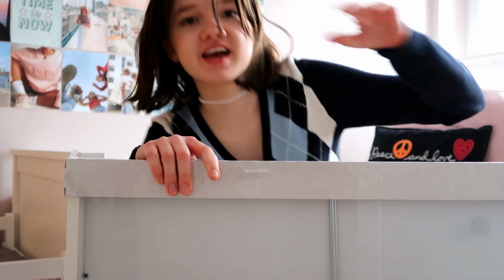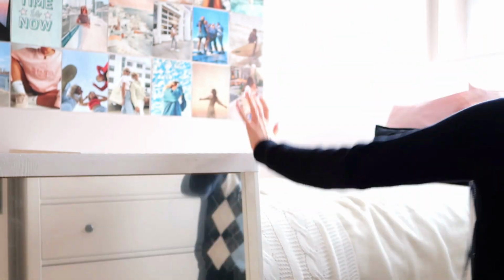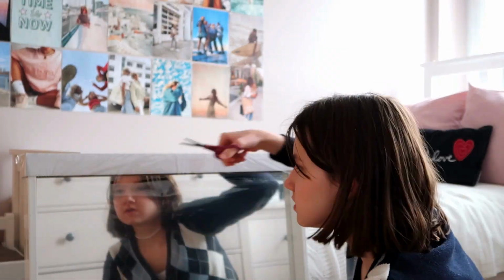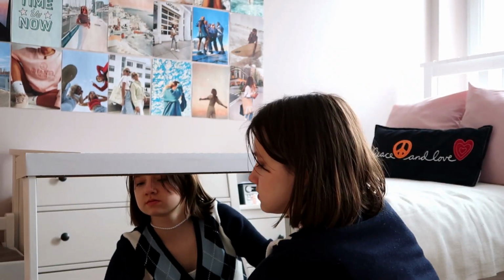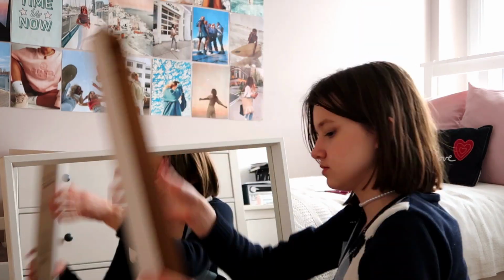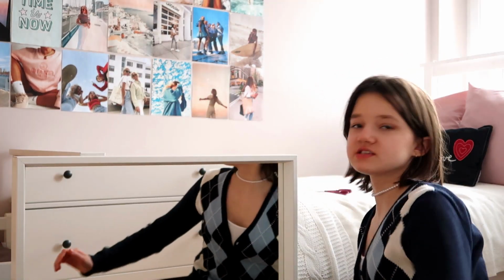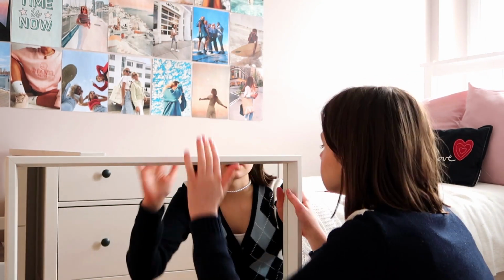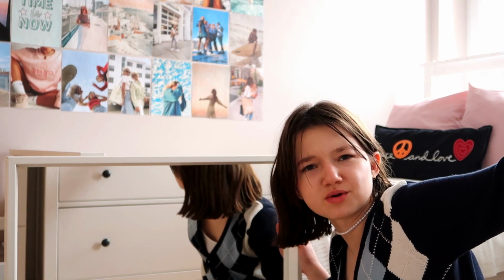And the one thing I'm the most excited about, wait. Okay, so I bought a mirror. So let me show you. Okay, so it can stand just by itself, which is great because I didn't want to hang it. And I want to put it on my chest of drawers, that's how you call it, I guess. And yeah, let's do this.